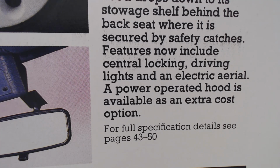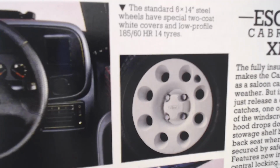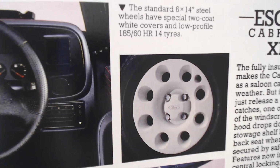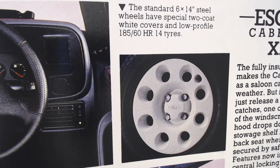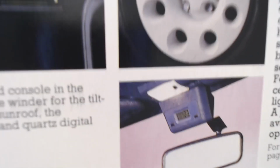Of course, them driving lights, you couldn't have a sporty forward driving lamps, could you? An electric aerial. A power operated hood is available as an extra cost option. We've got to look at these sort of standard steel wheels. They really don't look that great, do they? Just these sort of white covers. I think you did need to opt for the alloy really.